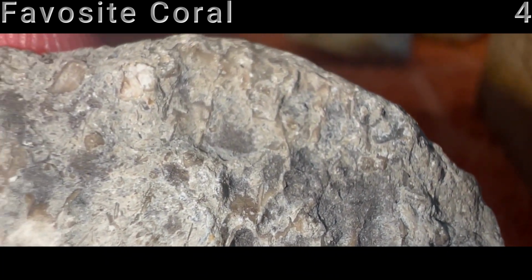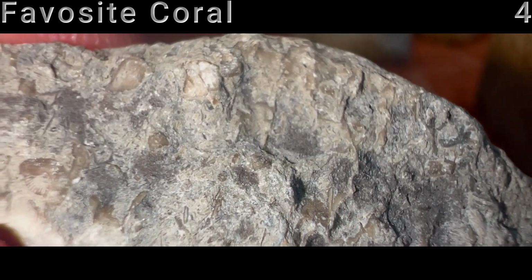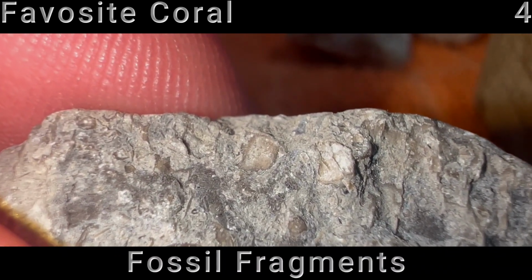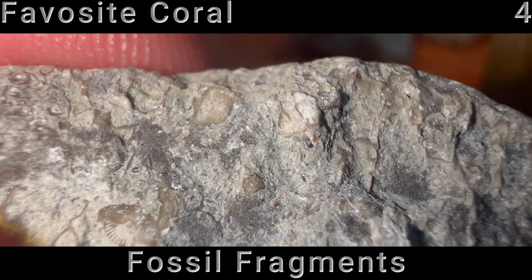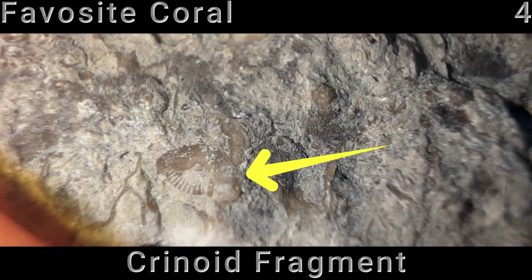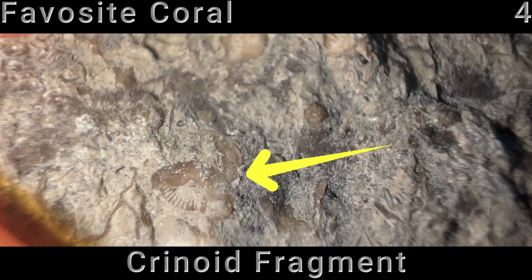And as you look closely on the back of the coral here, you'll notice we do have a handful of fossils. Most of them are unidentifiable, but we do have a nice crinoid fossil right here, which is super cool.